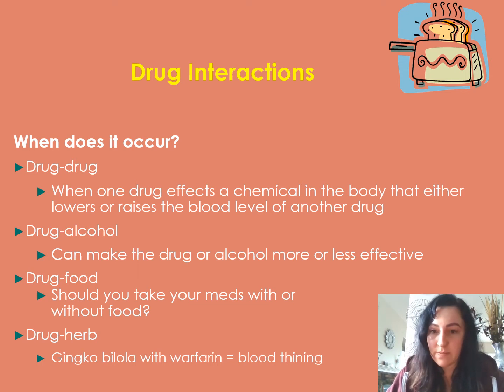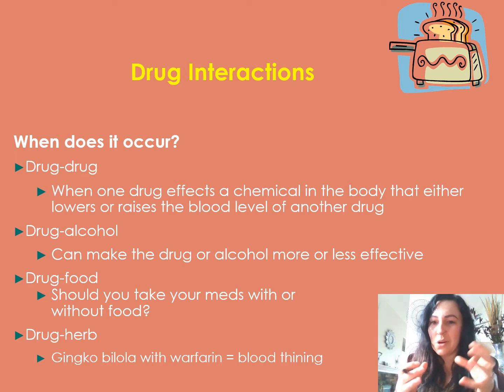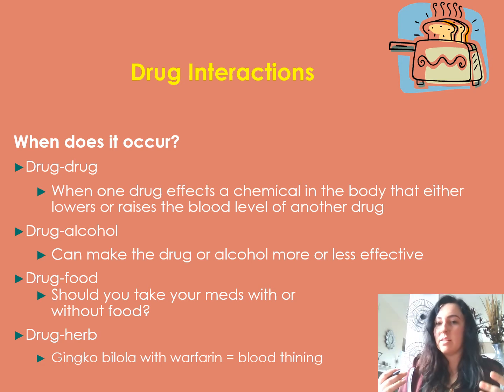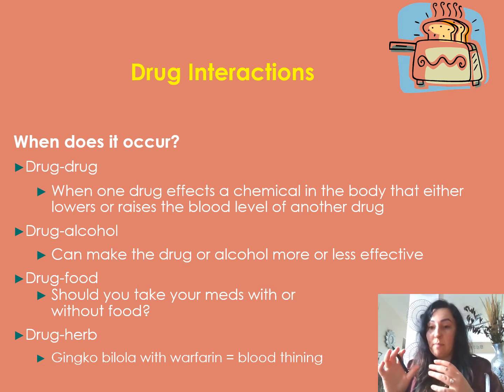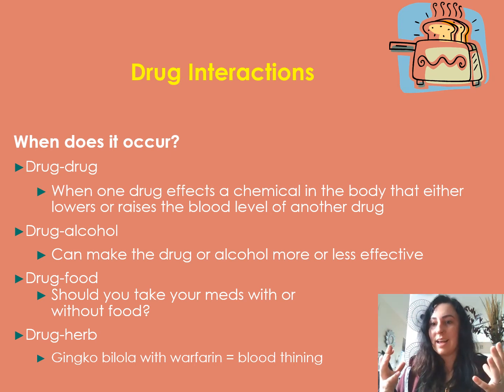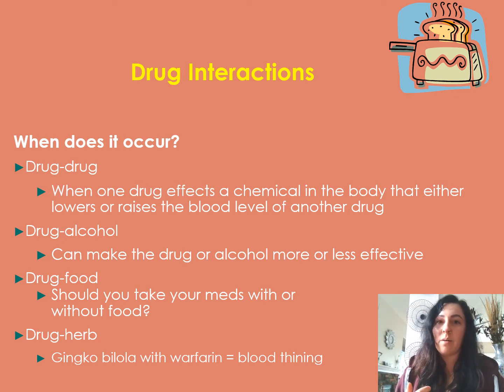When does this occur? Okay, so you have a drug-drug interaction, and this is when one drug will affect a chemical in the body that either lowers or raises the blood level of another drug. So this drug will affect another drug and make it maybe more pronounced. And so now you're going to feel it and it'll be even more intense than it should be, or it could even lower it so it won't even be effective. And if you depend on this drug for your chronic illness, then that's not good.